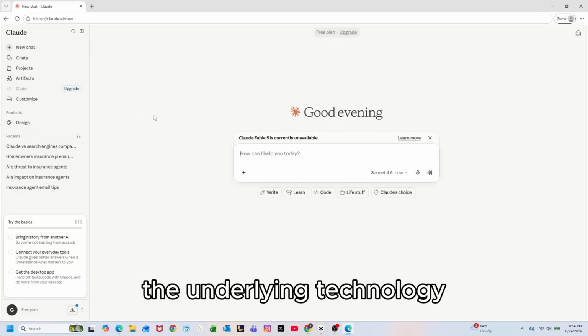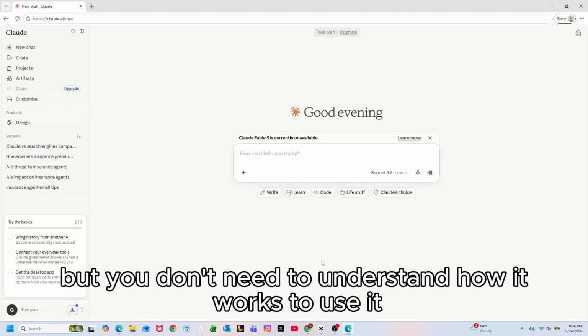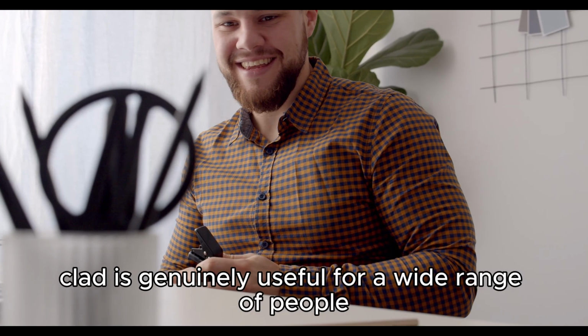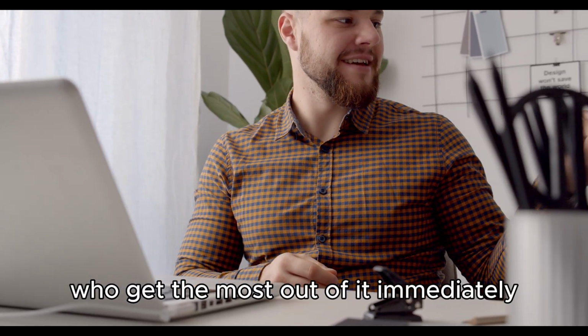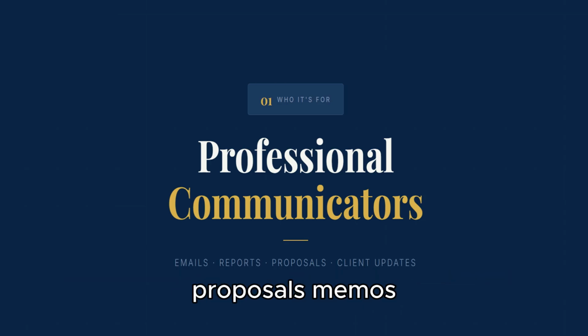The underlying technology is called a large language model, but you don't need to understand how it works to use it. You just need to know what to ask it, and we'll show you exactly that in a few minutes. Claude is genuinely useful for a wide range of people, but there are 3 types of professionals who get the most out of it immediately. First, anyone who writes a lot of professional communication. Emails, status reports, proposals, memos, client updates.